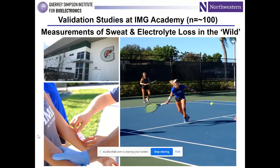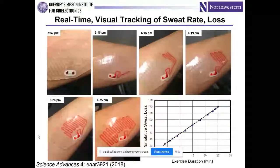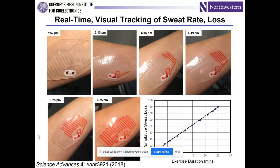We've deployed on 100 athletes, youth athletes at IMG Academy in Florida, but many others, probably 1,000 at this point, scaled. And this is the consumer form factor for this device. It's the GX sweat patch that we're developing with them. It has 2 inlet ports, one for chloride concentration, one for sweat loss, and both colorimetric, and that's the way it works. But in terms of engagement, this is a device that I was wearing on my inner forearm during a workout on elliptical, and you can visualize in real time how much sweat you're losing. And it's impossible to do that any other way because without a capture device like this, sweat is constantly evaporating from the surface of your skin.